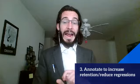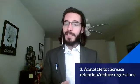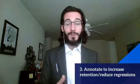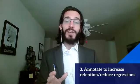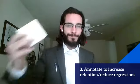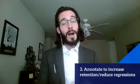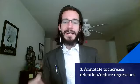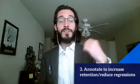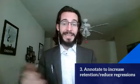Third point, you want to annotate in some way. That can be a physical annotation with a pen or pencil. That could be an annotation taken within a PDF document, or it could be notes on a sticky pad, whatever's going to work for you. The key is you want to get some kind of physical interaction going on with the text. So annotations aren't necessarily about giving yourself notes you can come back to later. They're about creating a cognitive engagement between your mind and the text.